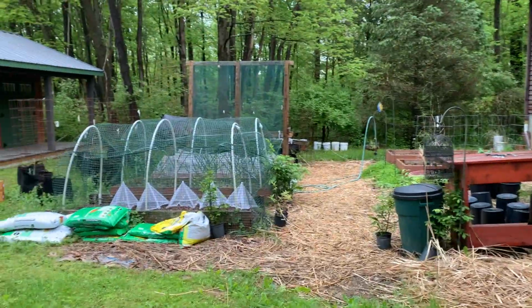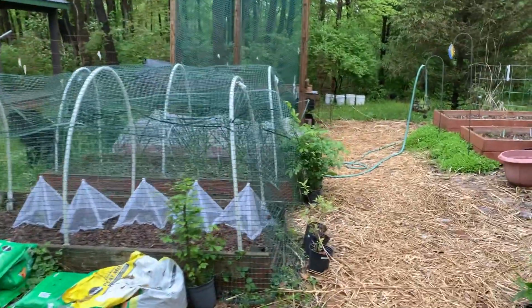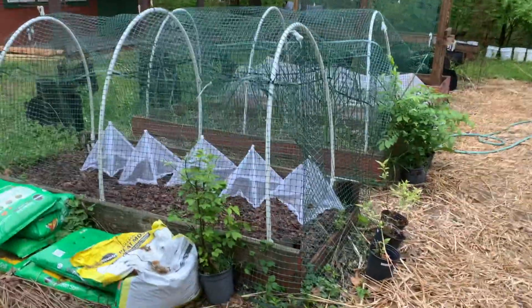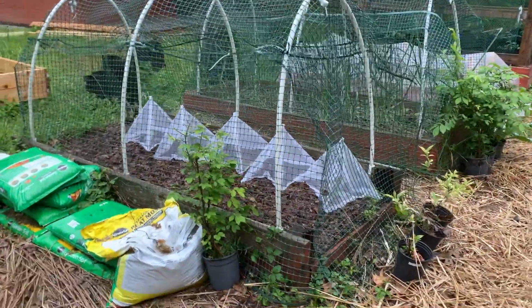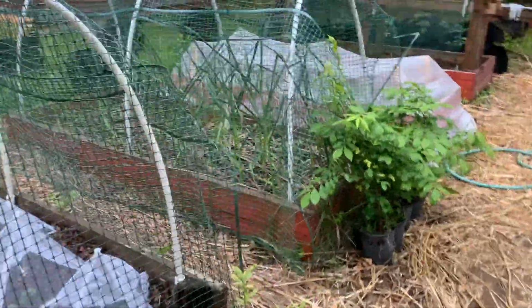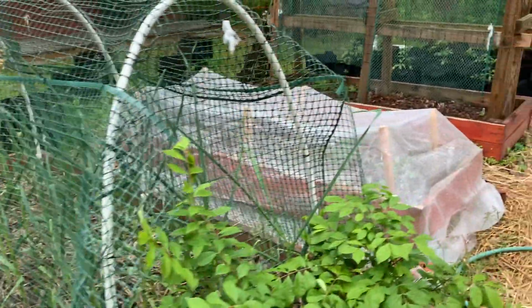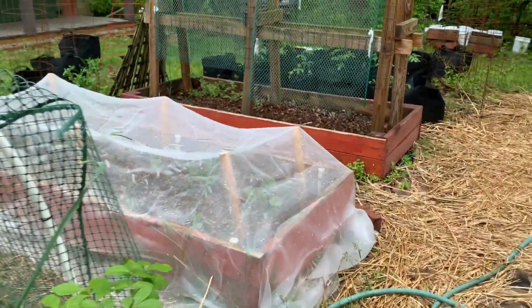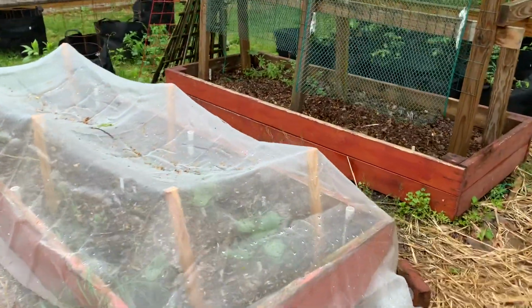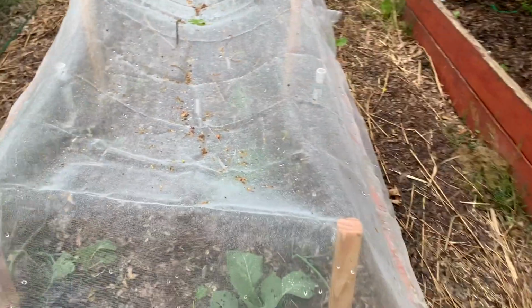Hey there, it's Sunday, May 9th, and I'm just out here taking a quick peek at the garden. I haven't been out here all day. It's been raining for the past day or so. I figure I ought to see a lot of new growth, hopefully, although it's pretty cold too, so I'm not sure how that's all going to pan out. But I think the rain's been great for my plants.